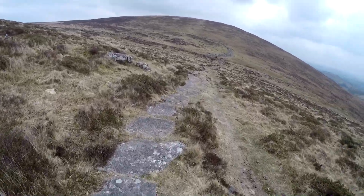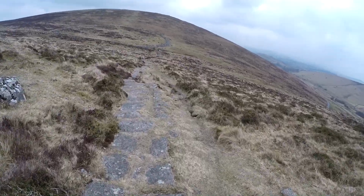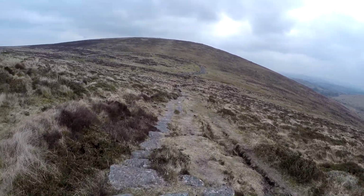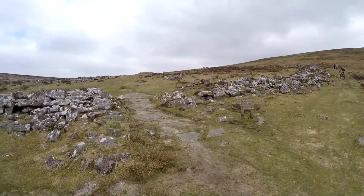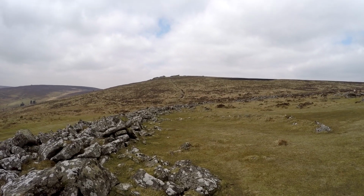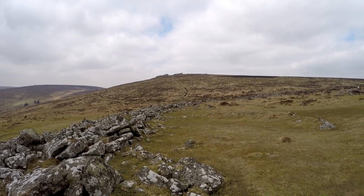There's actually stairs. Wow, I don't think I've ever seen proper stairs on the moors. I think this is the bottom entrance. Yeah. That's what I've just walked down from in between those two outcrop things. That's way longer than it looks. That's quite a little stomp.